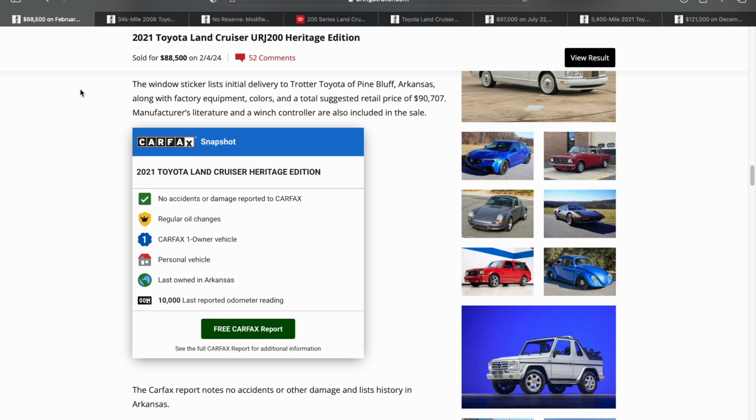So this was produced from 2008 to 2021. As we talked about, last year model. Heritage was part of that last year model class. There were two distinctions though within the 200 series. So from 2008 to 2015, these are considered kind of the original 200 series. In 2016, the vehicle did get a so-called facelift.